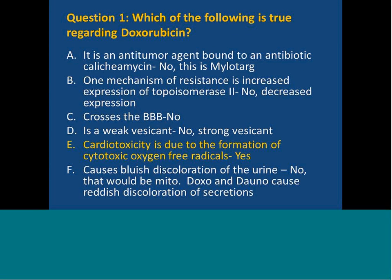So based on all this information, the first question that we went through, is it an anti-tumor agent bound to an antibiotic, calicheamicin? Nope, because that's actually Mylotarg. Mylotarg is an anti-CD33 monoclonal antibody. It's bound to calicheamicin. So the drug actually binds to CD33 based on the antibody, then enters the cell, and it's the calicheamicin actually that causes the DNA damage.